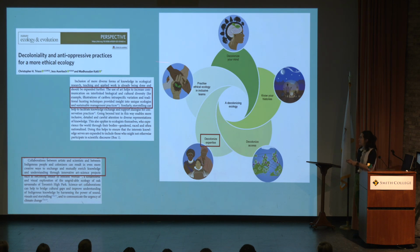The last one I'm going to show is a paper that's more focused on decoloniality. They talk a lot about this concept of decolonizing and shifting our mind and our expertise in the context of STEM. And this one is where art comes in. They mention specifically the use of art to help increase communication on interlinked biological and cultural diversity, and collaborations between artists and scientists and between Indigenous people and colonizers can result in even more creative ways to exchange and mutually enrich knowledge and understanding through innovative art-science projects. That's really what we're going to get into for the second part of the talk.